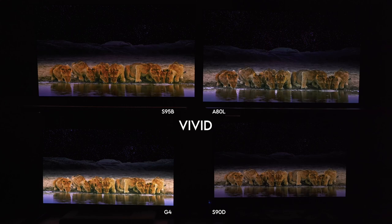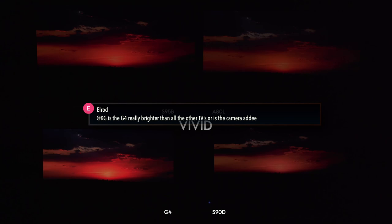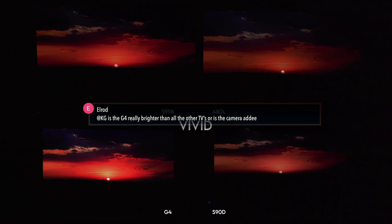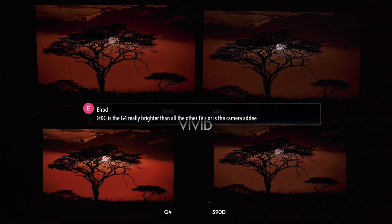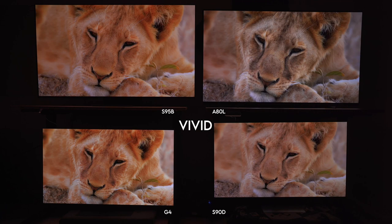Is the G4 really brighter than all the TVs, or is the camera? What do you mean? The camera's adjusting the exposure, but the G4 is the brightest, like, by a long shot. Especially in these kinds of modes, but it even sticks out in filmmaker mode. You guys saw that earlier.